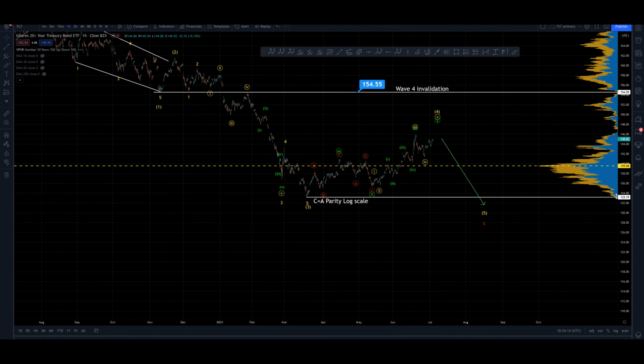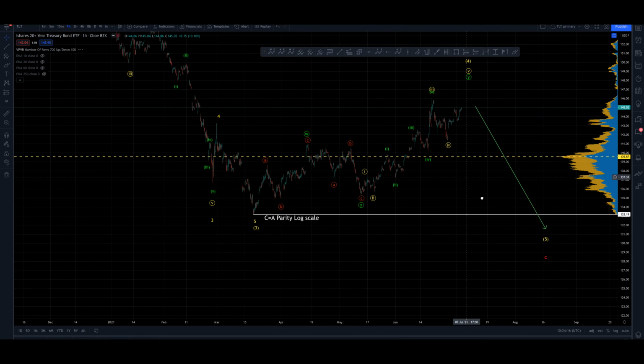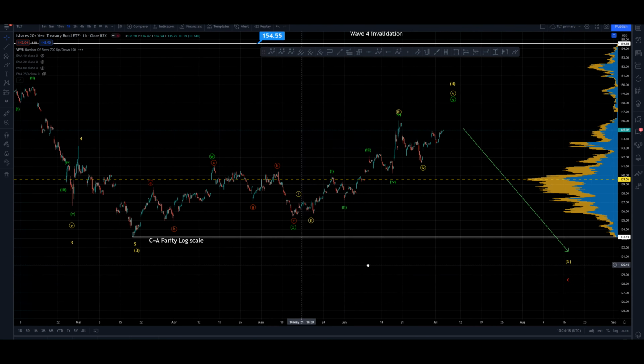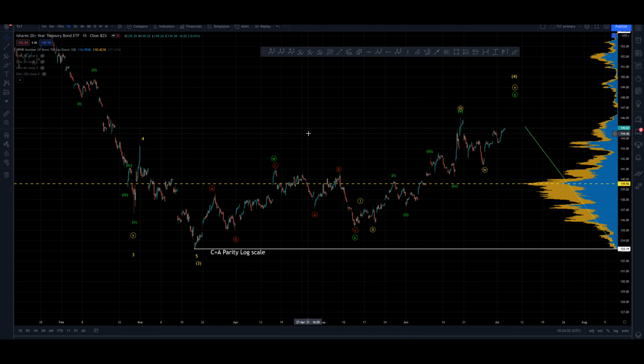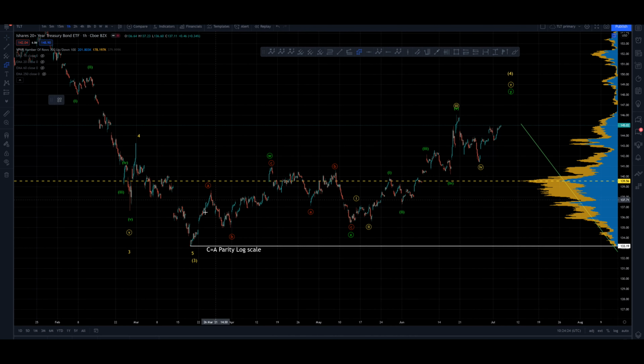Well, that would be wonderful if we could count any form of impulsive behavior off of the low. Unless you can see it and I can't see it. This to me is 3 waves all day, and this is a lower high, and this was to be an overlap even if it wasn't, if this was a higher high. So this is a 3-wave move, not a 5-wave move.